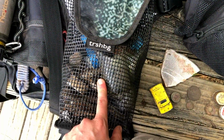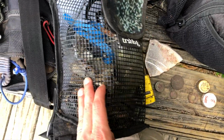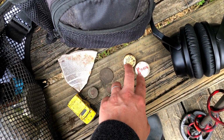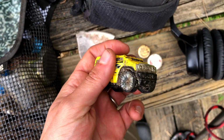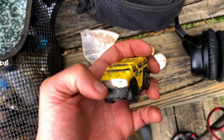I've got a bag full of trash, so very appropriately named trash bag today. I'm going to take all of that with me and dispose of it properly. Just some interesting things that caught my eye: ceramic plates, retro soft drink lids, that sort of thing. This little car is cool. I actually love this little find. Certainly not where I would have expected to find a toy car. You'll find it earlier in the video.